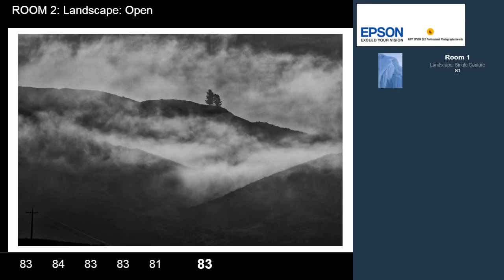Thank you. We have an average score of 83, silver award. Julie, a comment from you, please. Yeah, really a striking image. Having that power pole down in the bottom left-hand corner nailed it for me. I think to make it even better for future presentation, re-looking at the file and printing could enhance it even to a higher echelon. Lovely. Thank you. Next print, please.